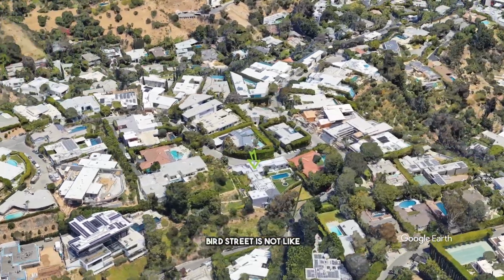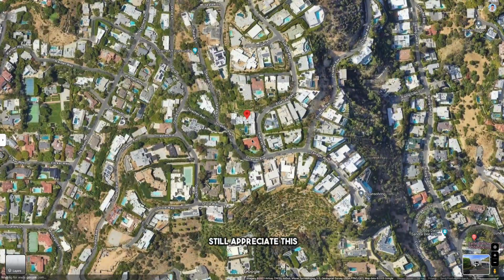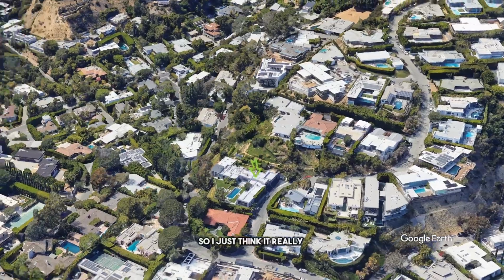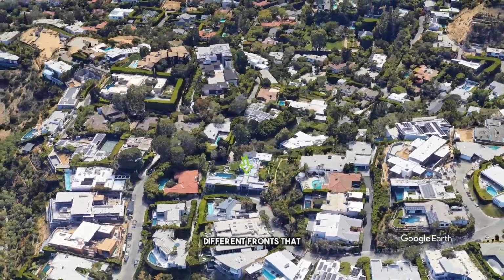Now, Bird Streets is not where I would want to live today, but I could still appreciate this as an 8 out of 10 location in Los Angeles. So I think it really nails it on so many different fronts that in my book, I consider it one of the best properties out there today.